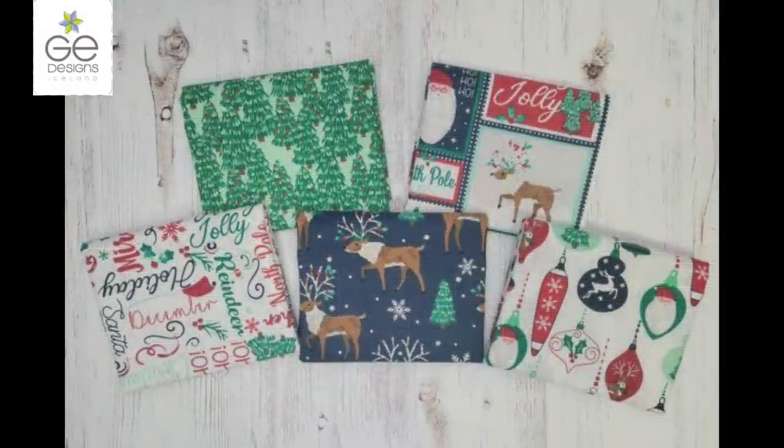All right, so this next one is one of our Three Wishes bundles. So they're smaller, they're a really good price. If you're looking for just some holiday fabrics for a good price, these bundles are really economic in price. So we made some little things with this.